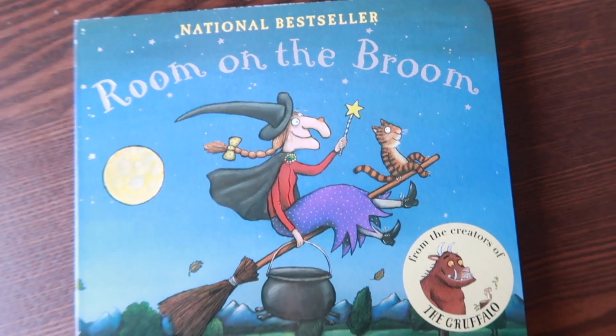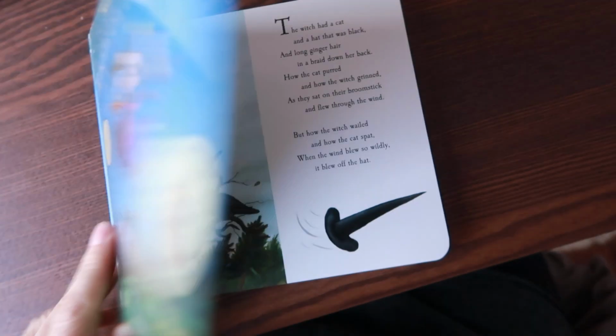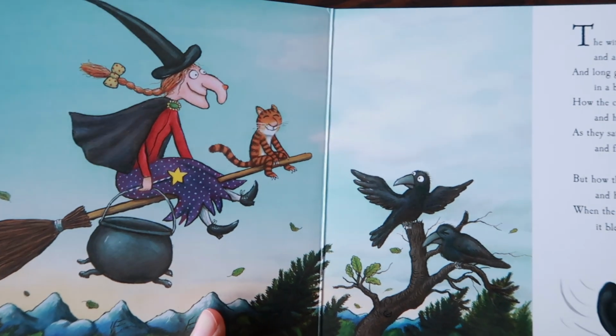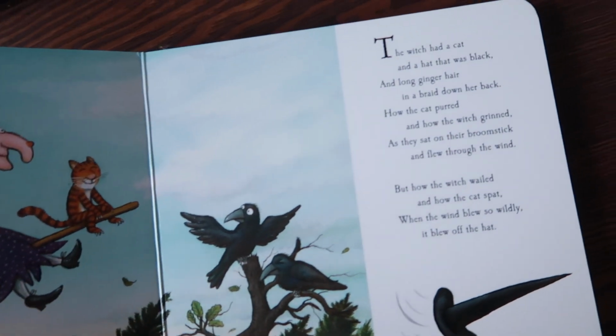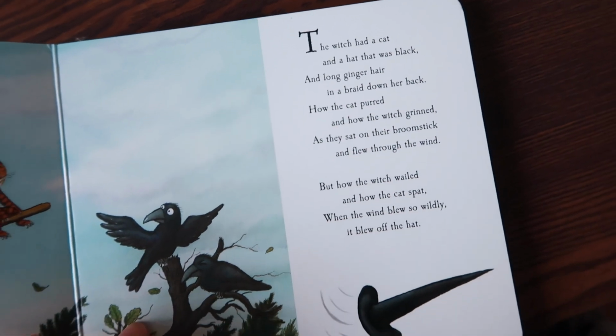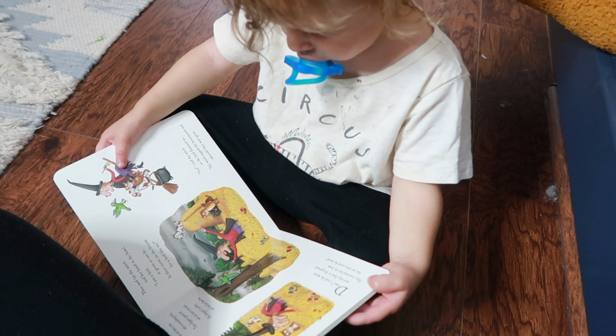The next book is A Room on the Broom. This is a new one we added this year. It definitely is more of a story than any of the books we've talked about before. There's a lot of words on each page. It rhymes though, so it can hold my daughter's attention. I can read all the words on the pages most days. We point out the different things on the pages like hat, dog, cat. Again, where's the witch's hat?